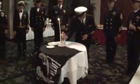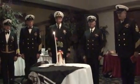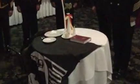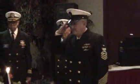Honor guard, present the salt. The salt symbolizes the many tears shed by their families who still miss them. Two. Honor guard, present the Bible. The Bible represents the strength gained through faith to sustain us from loss, those who are lost from us. Two.